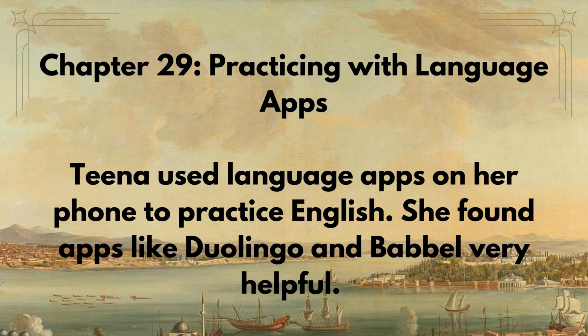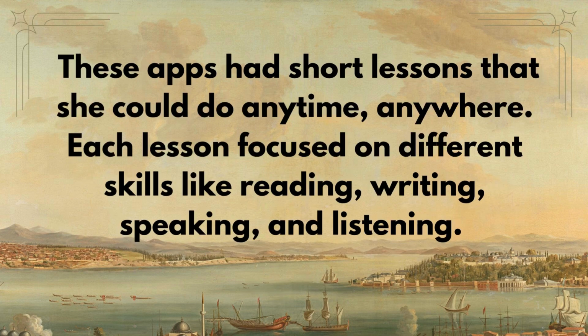Chapter 29: Practicing with Language Apps. Tina used language apps on her phone to practice English. She found apps like Duolingo and Babbel very helpful. These apps had short lessons that she could do anytime, anywhere. Each lesson focused on different skills like reading, writing, speaking, and listening.